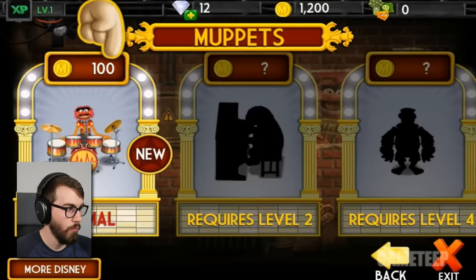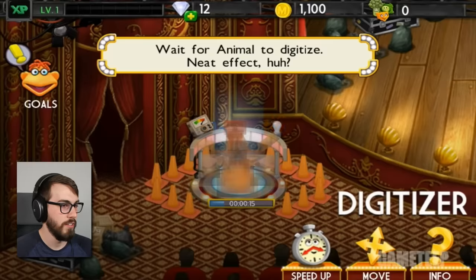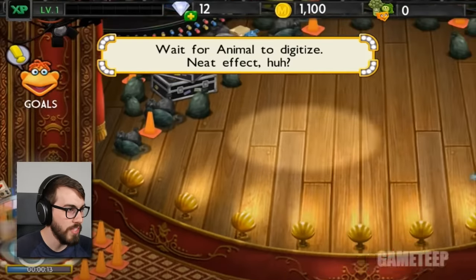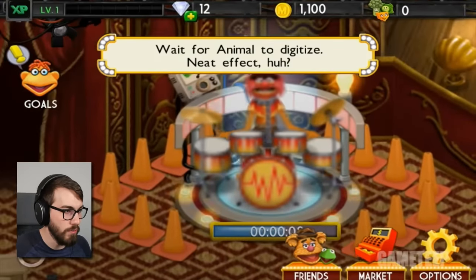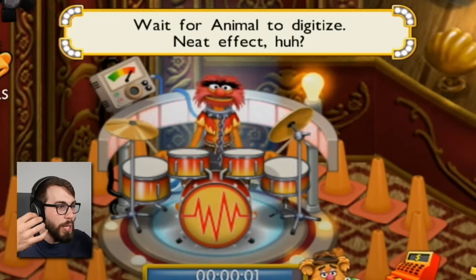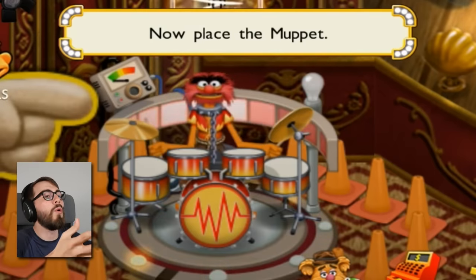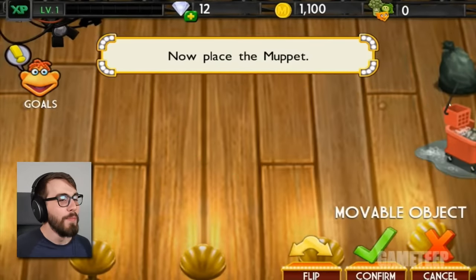Muppets. Wow, it's so familiar. So familiar, but so unfamiliar. They put it in the digitizer, and after a few seconds, it's like breeding a monster. After a few seconds, you get a Muppet. Look, he's just appearing into existence, becoming more and more crystal clear. This guy's got that sort of Animal voice, you know what I'm saying? But he's apparently a drummer, so that's fine.